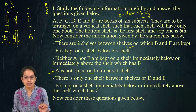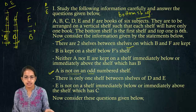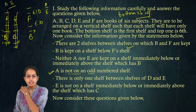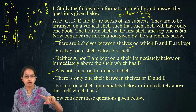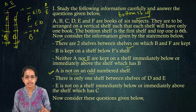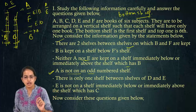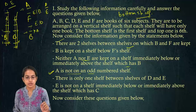Here you see that you cannot have E close to B. Okay, so what could be a possible location? It could be E or D here and E or D here. Now the next important thing is A is not on an odd number shelf. So A cannot be on this or this. So where could A be? A could be here or A could be here. But it's clearly said that A is not close to B. So A cannot be here. So where can A be? The only place A can be is here. Now the next statement says E is not on a shelf immediately below or above the shelf C.